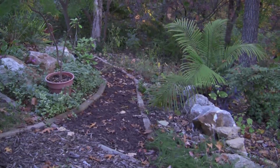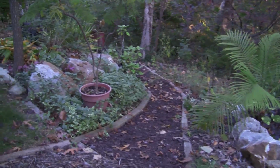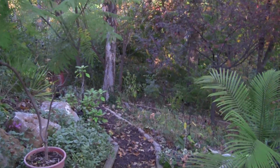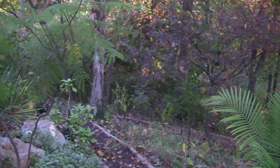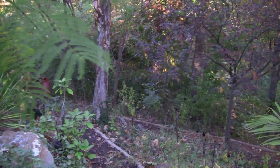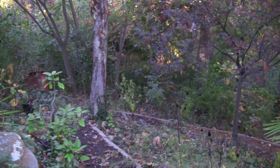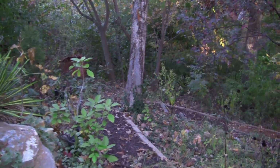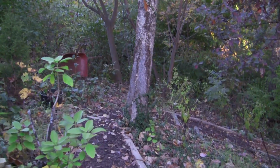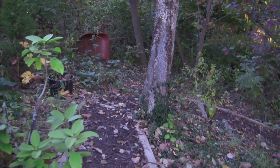And now let's take a walk down the path. The jacaranda tree on the left side, one of my palms on the right. The area to the right is covered with coneflowers. This time of year, all you see are the seed heads. But what I do is I take the seeds, scatter them every year to fill it in even more, and it's crowding out the plants I don't want.